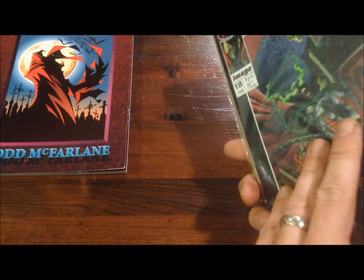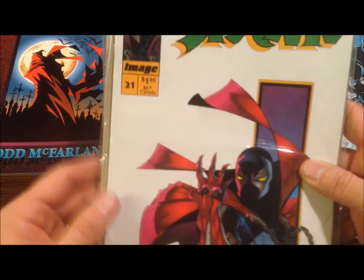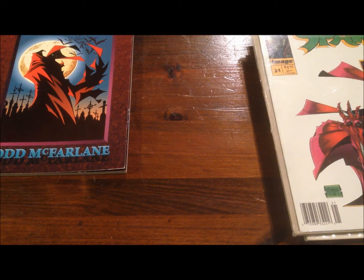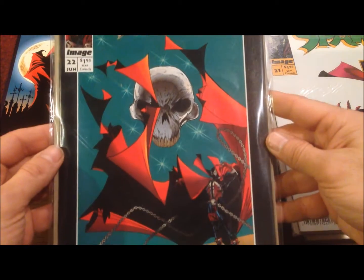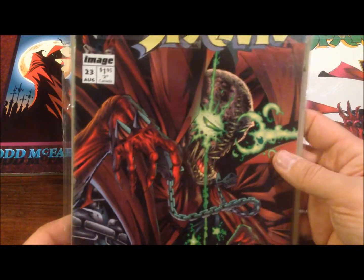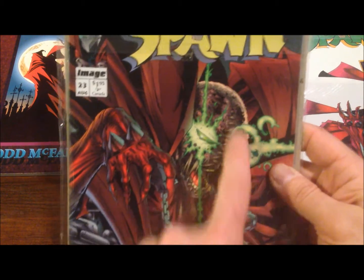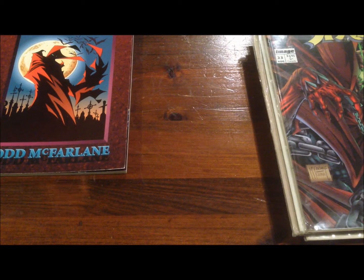Issue 21. So we go from 18 to 21. Apparently I'm missing 19 and 20. Issue 22. Right there. 23. This is after he fought Batman. He got a batarang to the face, hence why he has shoelace in his head.